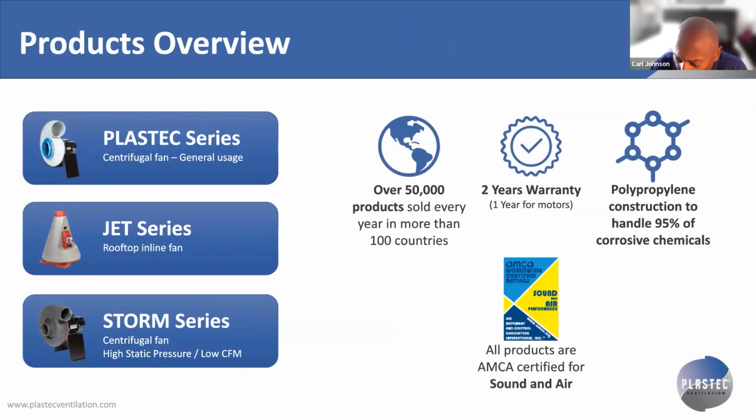To give you a brief product overview, we only make 13 fans in our whole fan line. Our Plastec series is our general fan line. These are all centrifugal fans. We have 6 fans in this Plastec series. The Jet series, I like that fan because it looks like the Apollo ship. We call it our plug and play fan. We have 3 fans in that series. And then we have the Storm series, which is 4 fans. It's our high static, low flow fan. The engineers like it because they said they've never seen a fan with that high static.